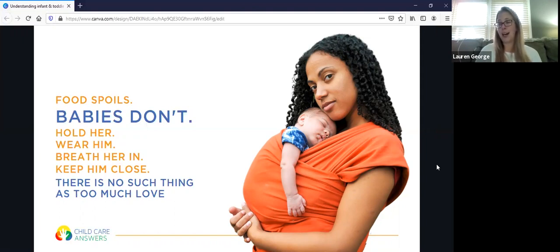You can spoil a toddler with cookies and toys all day long, but you can never spoil by holding or comforting your child. So again, don't feel guilty and don't let external stimuli tell you that that is not okay, because it is totally okay for you to hold and wear and comfort your baby as much as you choose to do that.